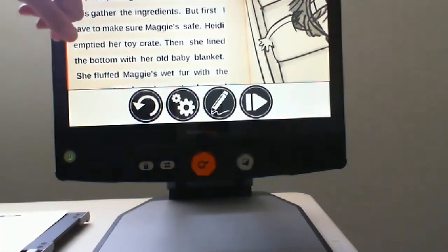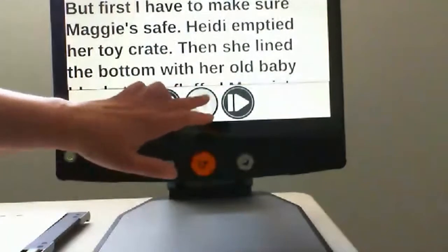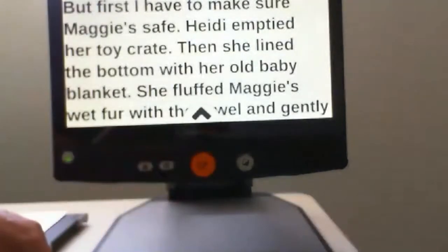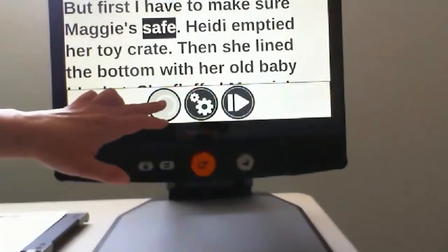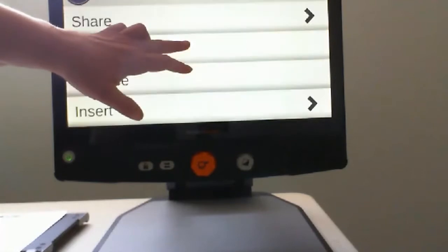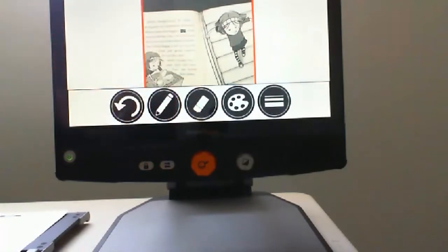So I took the next page, which is typed, so I can have it read to me. I'm sorry, I'm just going to have to put my speech on. Speech menu. Three items. Checked. So let's go back. To do is gather the ingredients. But first, I have to make sure Maggie's safe. So I scanned the book. I brought it into my gallery, and it can read it. I can also use annotation. I can use annotations with pencil, markers, and text.